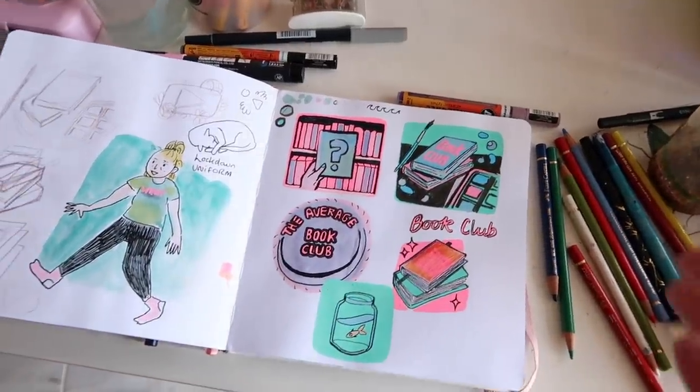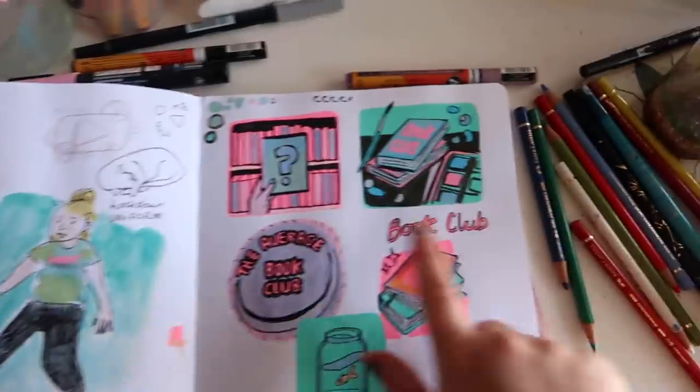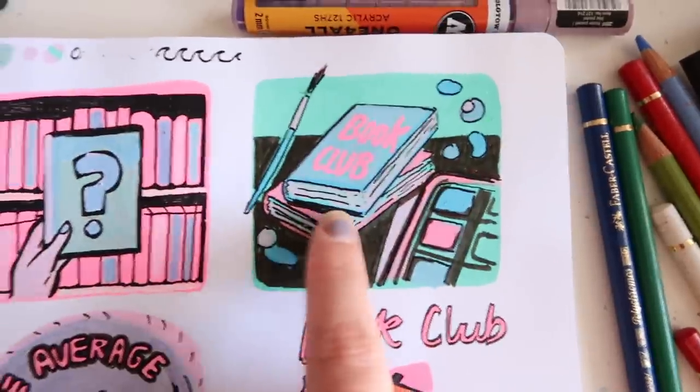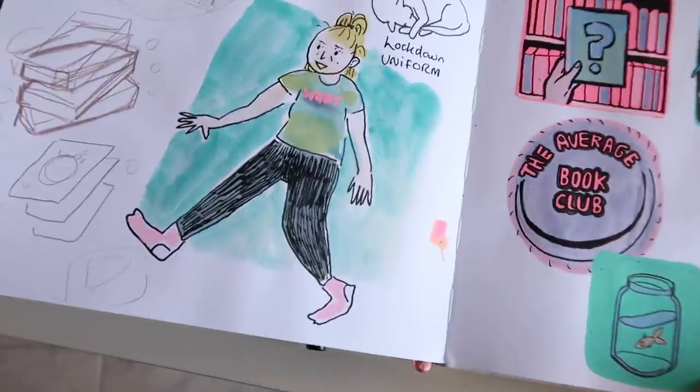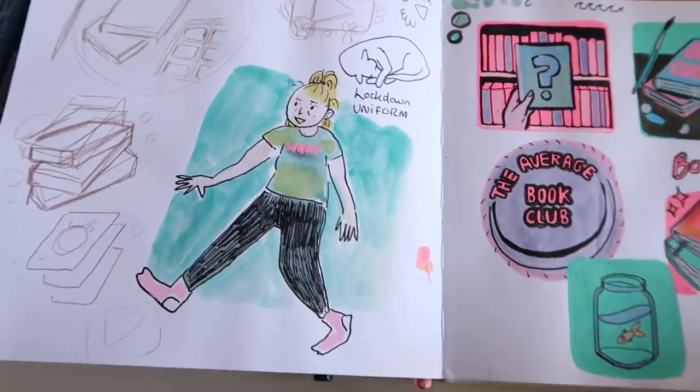Okay, everyone, it is now the next day. It's Saturday, and I got quite far yesterday. So I did a few different versions of the book club one, and I really liked this, but I thought I needed to expand on it to make it more of an icon feel. I also drew my lockdown uniform, quite like this silly doodle.